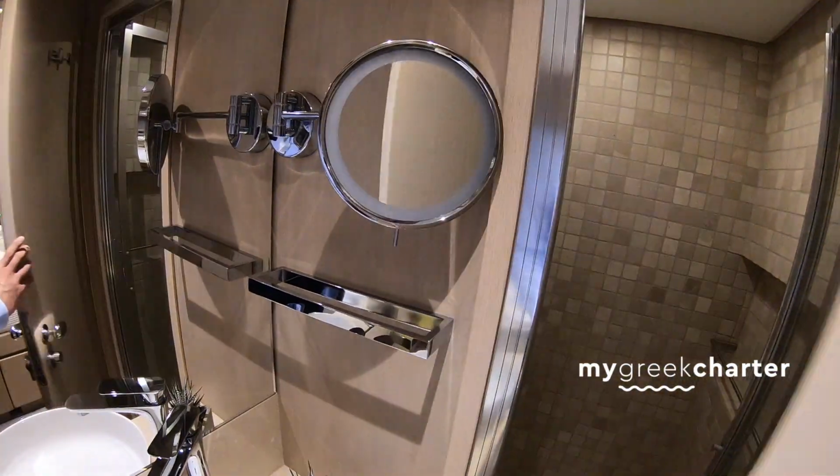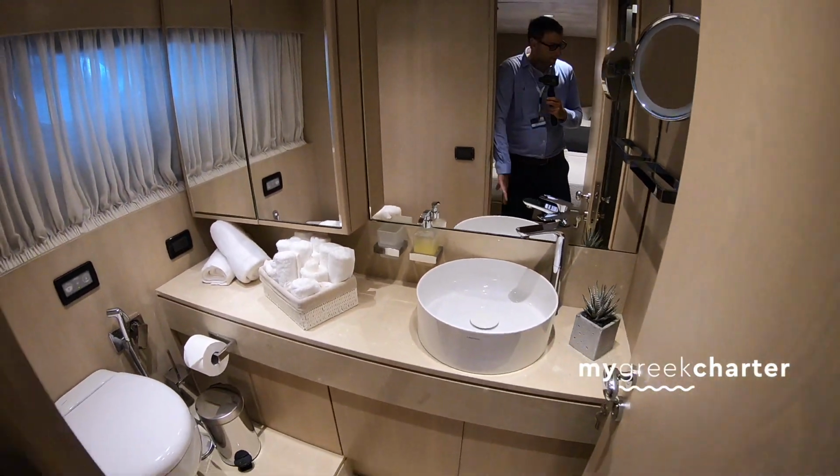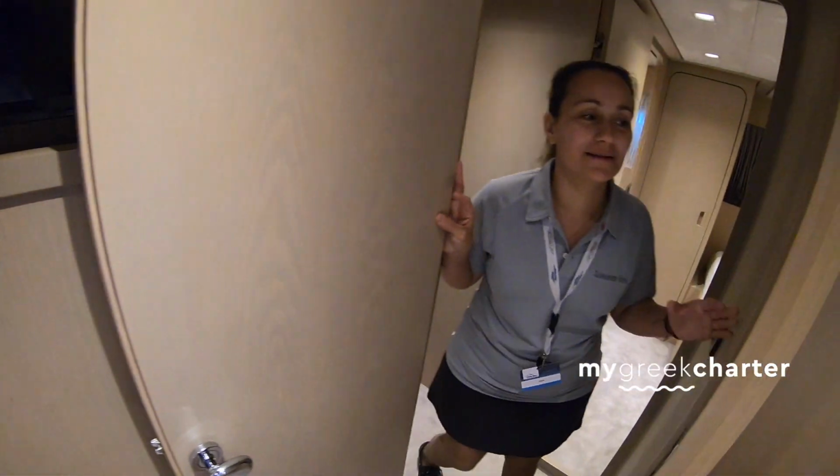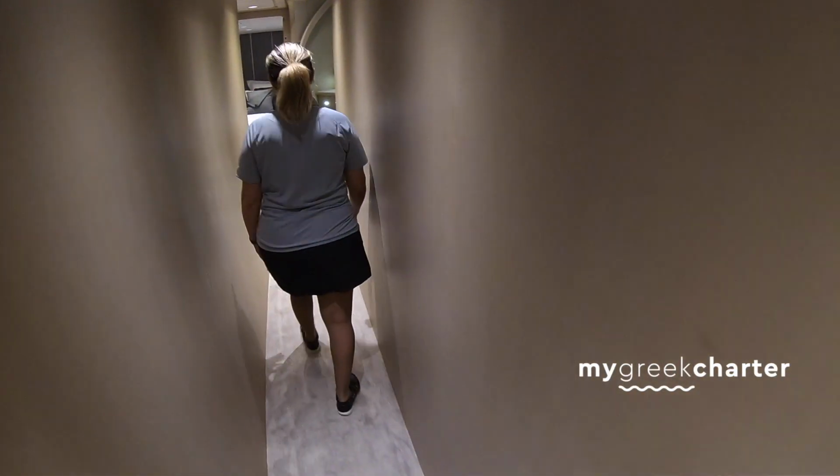I like the practical touches, like the mirror for the ladies or the shower there. All the ladies need a bigger mirror. Absolutely. Makeup, of course. So very practical.